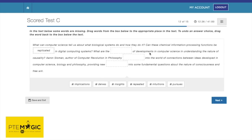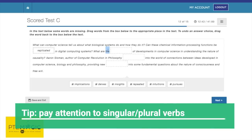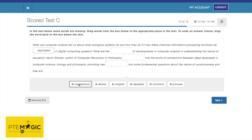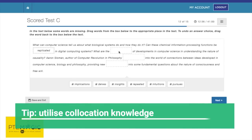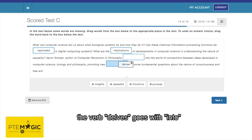What are the of developments in computer science? Should be noun, and are means should be a noun in plural form, implications or insights. But because insights go with into, there's no into in here, so it should be implications. Aaron Sloman, author of Computer Revolution in Philosophy, into the world of connections. We need to find a verb in a third form because it's one person that goes with into. And it's delves into something.